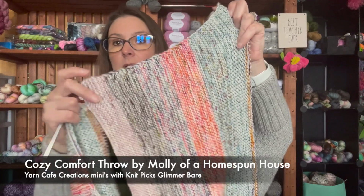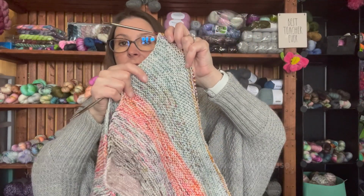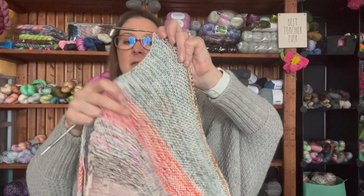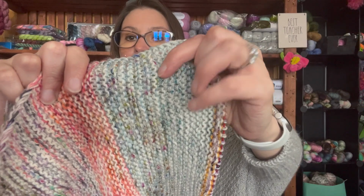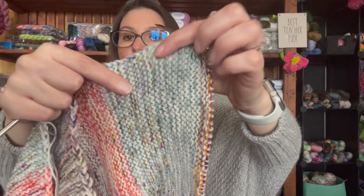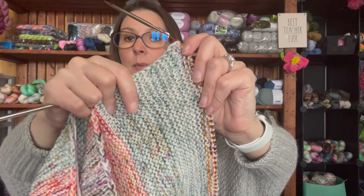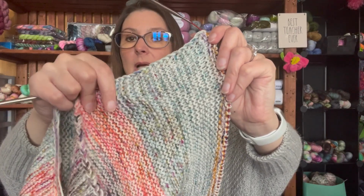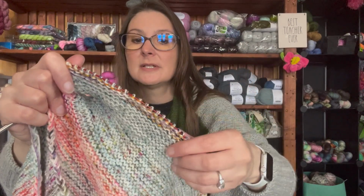So we have 1, 2, 3, 4, 5. 5 and 6 are really close. I think it switches about right here. This one has more colors, and this one was just a gray and like blue, and this one had more colors. And so I've got about this far on day 7 so far.